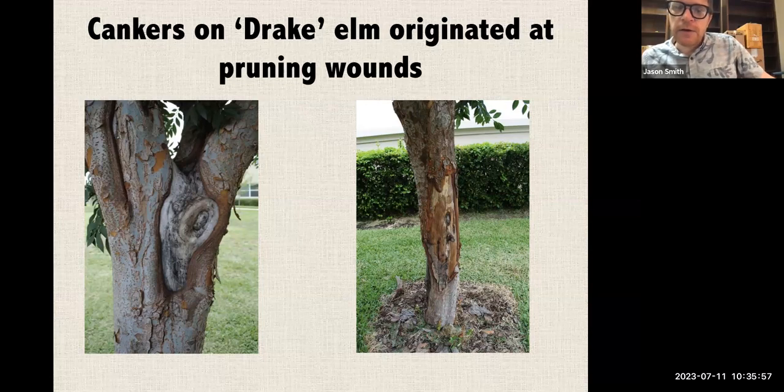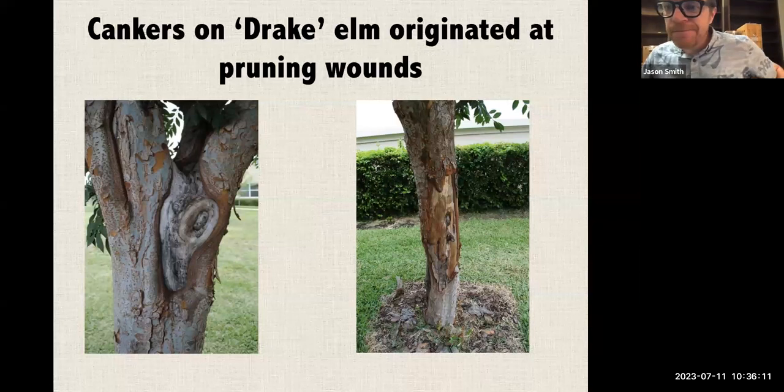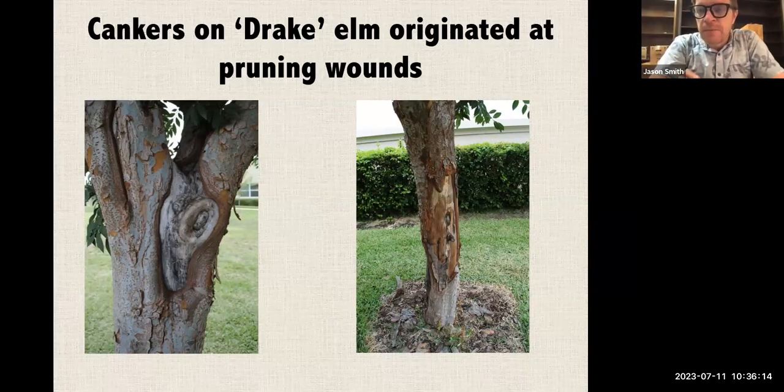Drake elms are commonly used in the urban landscape around here a lot, certainly in Central Florida, and even, to a certain extent, I see them sometimes as far south as South Florida. It's not really a great species for most cases. They have a number of problems, one of which is we see cankers frequently on them now.